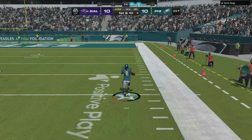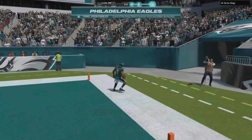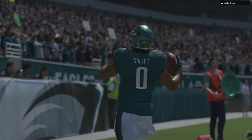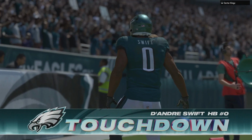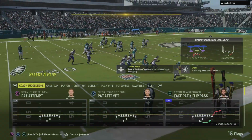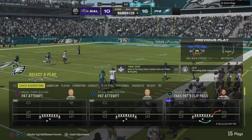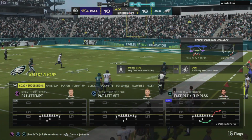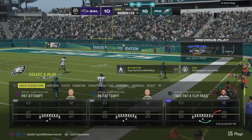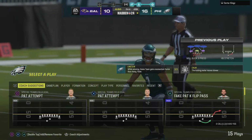Down the right sideline, DeAndre Swift. Touchdown, Philadelphia. DeAndre Swift, 75 yards. And the Eagles come right out of the locker room and score here in the opening minute of the third quarter. And we didn't even get a chance to settle in for that drive. A quick strike of 75 yards, and they find the end zone.